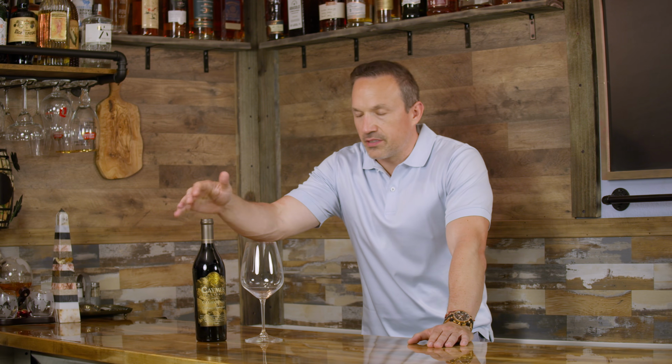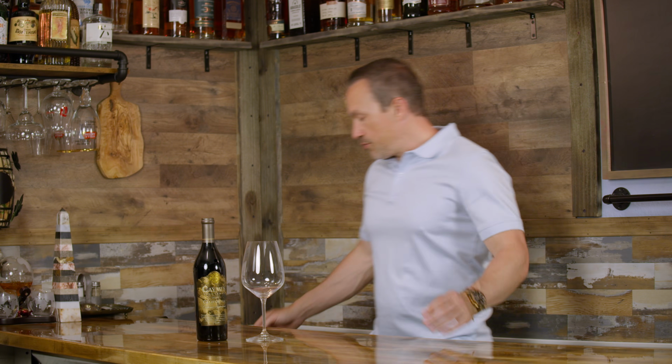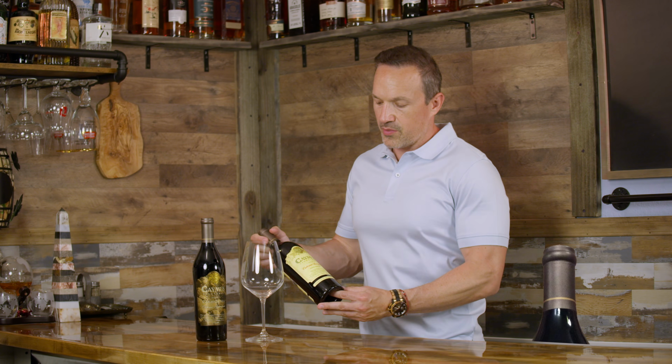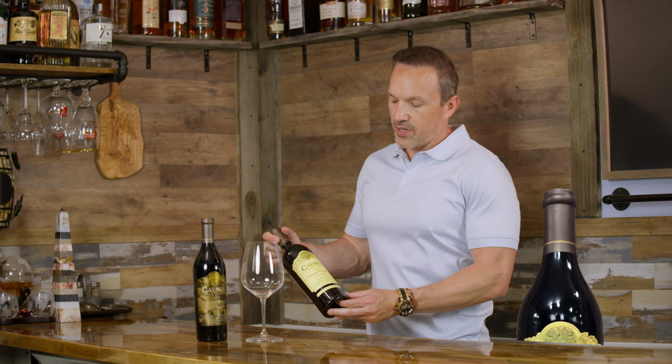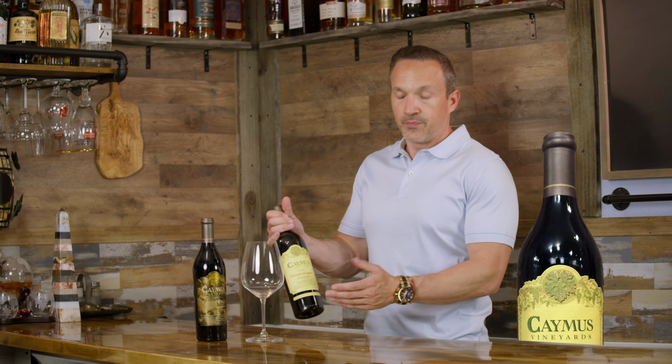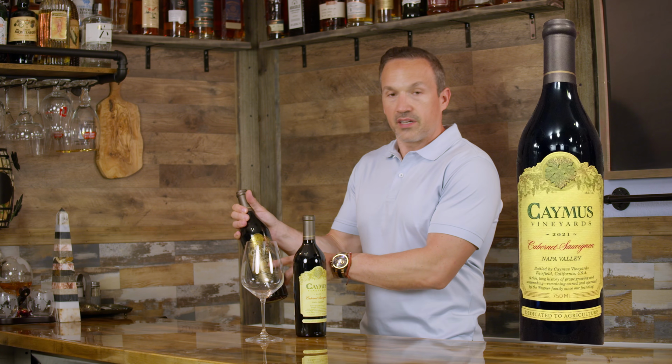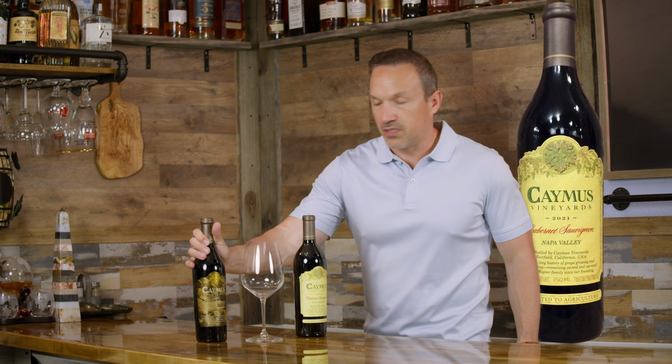I want to talk a little bit about the presentation before we move on to the history and, of course, putting it on our nose and palate. Just so you know, this is a different version than what we normally see as Caymus. This is the Caymus that you would traditionally see. It's a Cabernet Sauvignon. It says Napa Valley. You know, this right here is the California. This one right here obviously has a different label on it, and it says California there. So it's going to be a difference between the two.